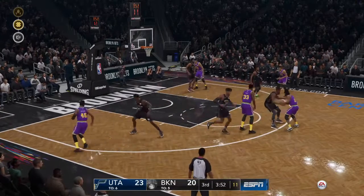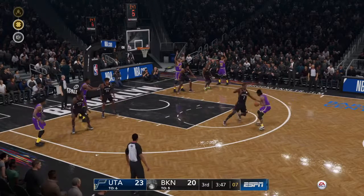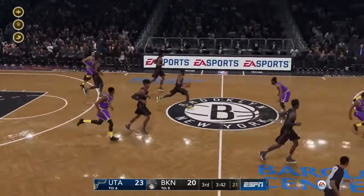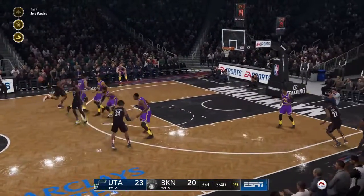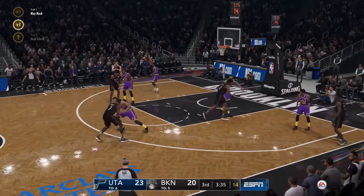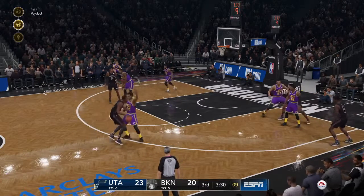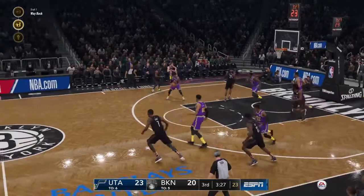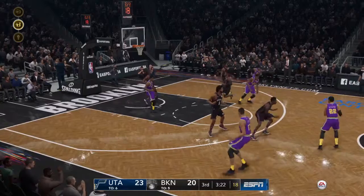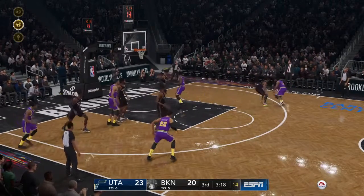To Conley. Trying to cash in. Deep 2 there. Won't go. Irving with the basketball. He'll run the offense. Durant. Oh, good defense by the Jazz as they come away with the steal. Here's your chance to break this thing wide open. Screen coming your way.